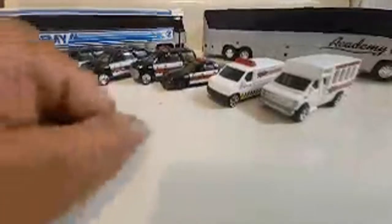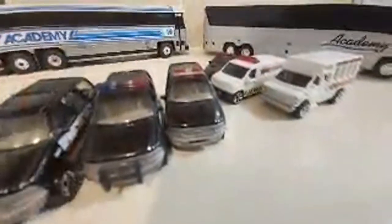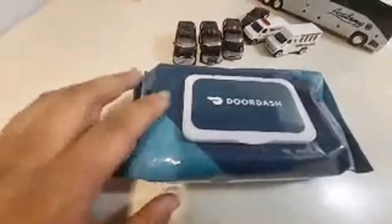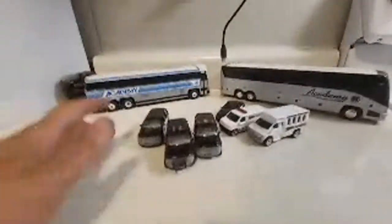Yeah, if you're interested in that, custom light bars. Like I said, I put that light bar on there, and I put this light bar, and I put this push bar. Very, very nice vehicles. I'm gonna clean them up, make them look good. I've got some nice cleaning rags from DoorDash. Thanks, DoorDash.